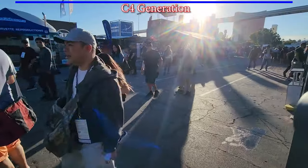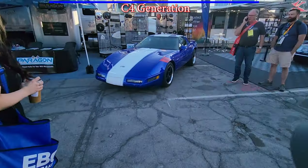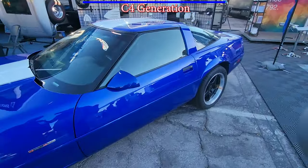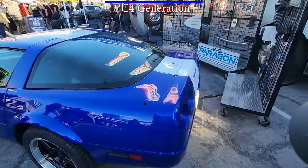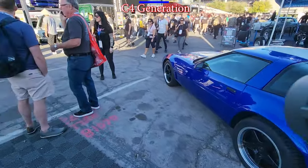I've not seen a C4 at SEMA to my recollection in a very long time, but this is an actual Grand Sport, I believe. Not much to look at, but it is a Grand Sport and it is a C4 at SEMA. Hopefully we see a lot more C4s soon.